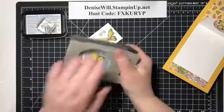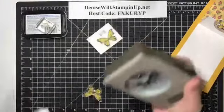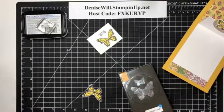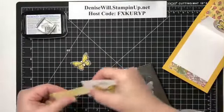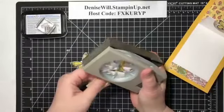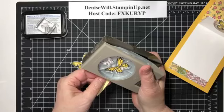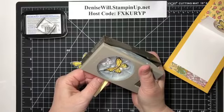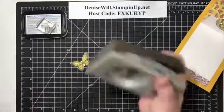Come on, there we go. Okay, there's one butterfly. And we'll do the other one. And then I'll go back and stamp the body. I found out very early on with this set, I was better off stamping the body after I punched it out because I could never get the body positioned just right. So this made it much easier.